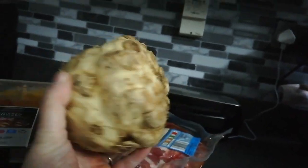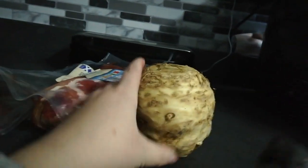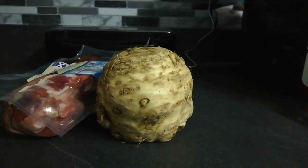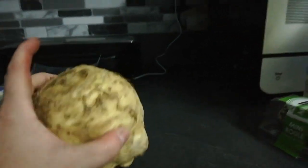I got an alien brain. It's not, it's a celeriac, but does that not look like an alien brain? I've never had celeriac before. Oh, Clyde thinking, oh, that looks tasty. I've never had celeriac before, but I did see on Instagram that it's really nice if you roast it, and it turns out a bit like roast potatoes. So I'm going to give that a go and see what I think.